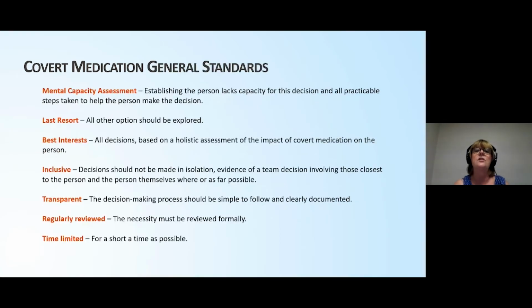Covert medication, the general standards. Mental capacity assessment. Establishing the resident lacks capacity for this decision and all practical steps taken to help the person make the decision. The last resort. All other options should be explored.